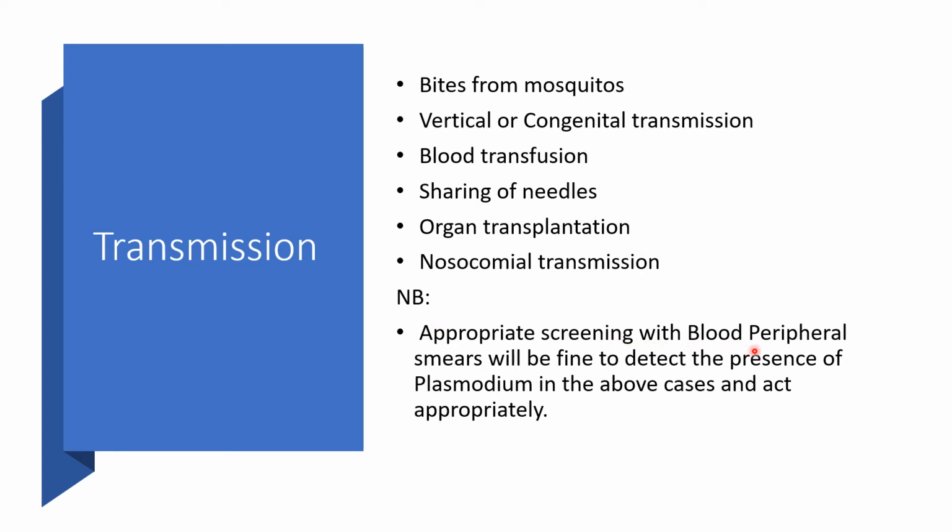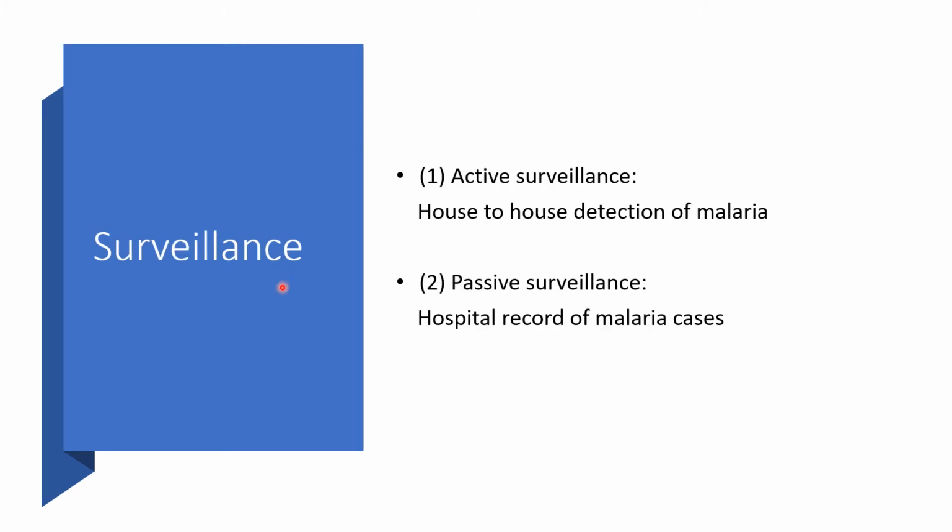Note this: appropriate screening with blood peripheral smears will be fine. To do what? To detect the presence of Plasmodium in the above cases and act appropriately. You cannot control something you don't know about or you don't keep an eye upon.